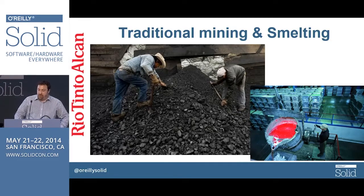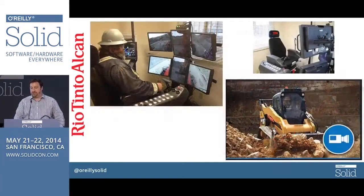You'll notice bottom right, there's a guy standing about 3 feet away from a huge vat of molten aluminum. That aluminum's at about 2,500 degrees Celsius, and he's casting it. He's pouring it. This is part of the casting house operation. He's pouring it into cast to make ingots out of it. So you can just imagine the safety issues being that close to molten aluminum. There's all types of fumes that come off of it, in addition to, obviously, the heat and burn hazards.